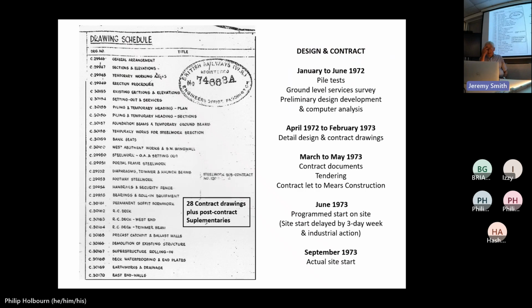It looks as if the initial investigations and the detailed design took an awfully long time, but in fact we were delayed by inflation taking off at the time, having to get stuff reauthorized, and then having got the thing out to tender for the main contract, we then had problems with the 3-day week, and it was delayed by another 6 months. But by September 73, we were ready to start on site.